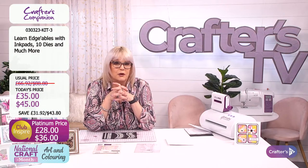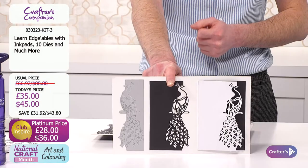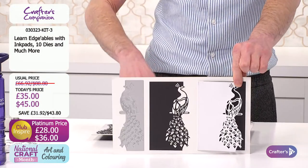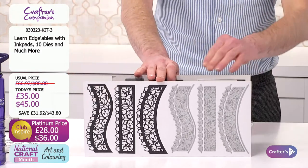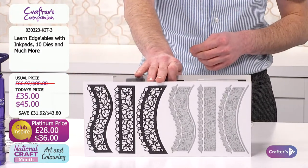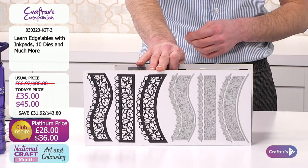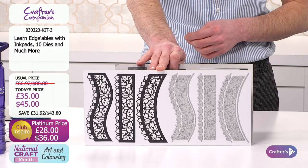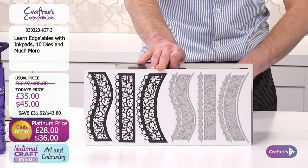Absolutely gorgeous, perfect for paper piecing, and looks striking down that edge. You've got that proud peacock. You've got the delicate hearts here. Now, Debbie showed you a few different ways in which you could use these within Wake Up Call as well, because you've got that edge cut die as well as the decorative die. So it could cut in or it could cut out. Absolutely gorgeous, that one there.